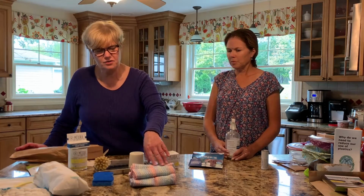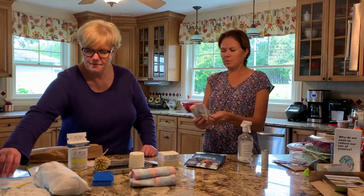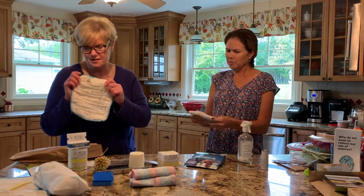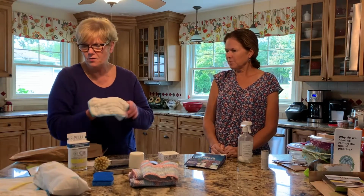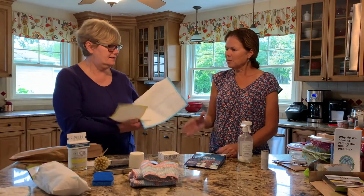So in any case, these are wonderful dishcloths. They've got a little bit of texture to them. We also have bamboo dishcloths here. And these, believe it or not, I have had these for years. They're great. Bamboo is just a natural antibacterial.